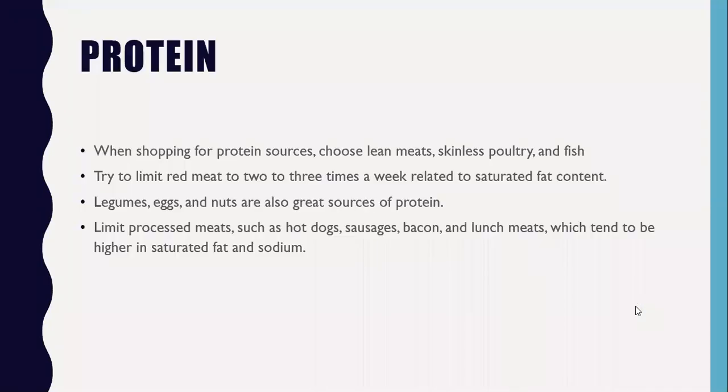And next is our protein. So again, when making a list, right, protein is important as well, just as our fruits and vegetables. When shopping for protein sources, ideally you want to choose lean meats, skinless poultry, and fish. So these should be kind of the bulk of your protein for the week. Try to limit your red meat to 2 to 3 times a week. And reason being is it's related to our saturated fat content.